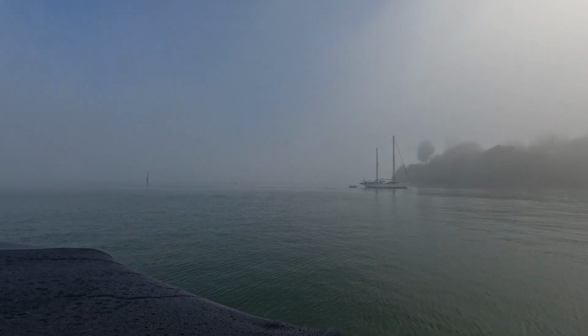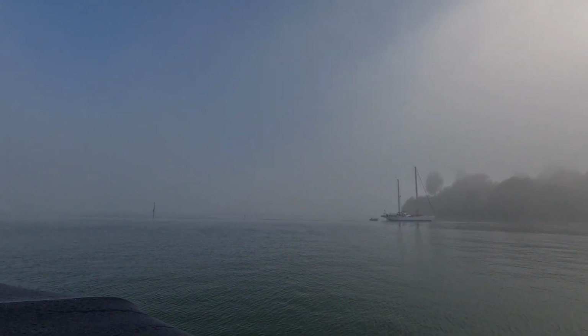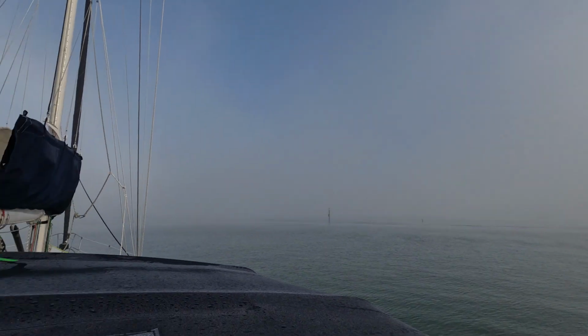Marina, but as you can see it's incredibly foggy. So we have our nav lights on, and it's about 7:30 in the morning, so hopefully it'll lift. We've had some stellar weather, so we're looking forward to having some time out.